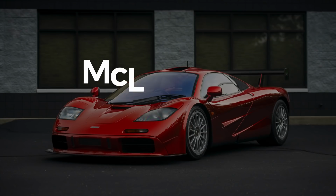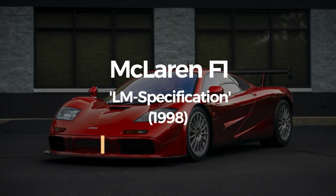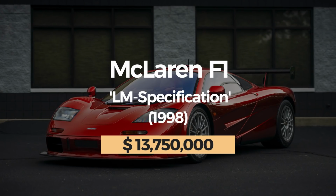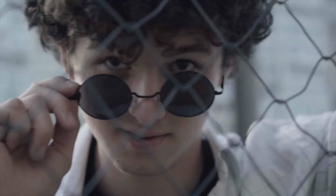1990s McLaren F1 LM-Specification, 1998, $13,750,000. Finally, we're getting into the 90s, which I assume most of you were around for.